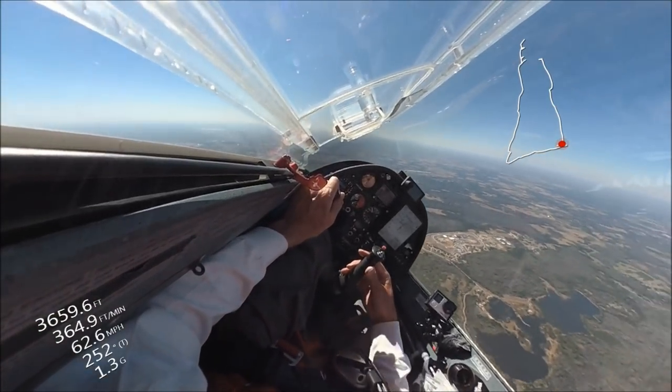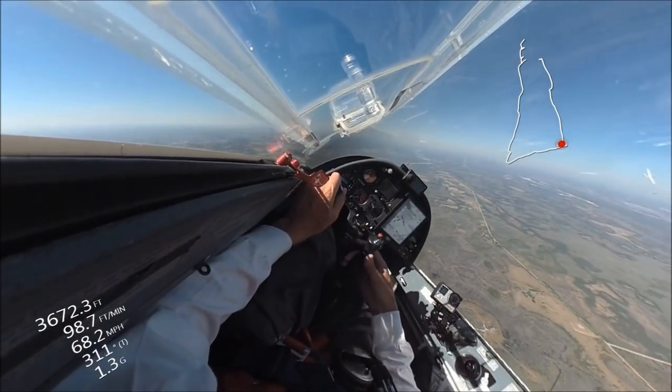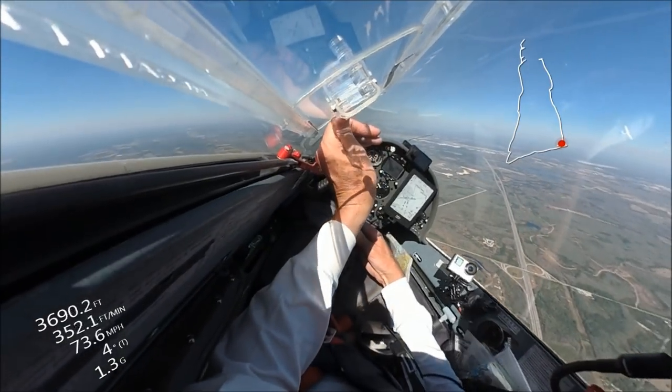3.5 knots. It's diminishing a little as we go up, but I think we'll take it on up. I gotta open the vent, sorry.